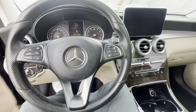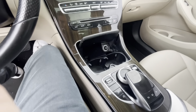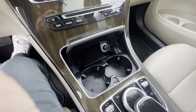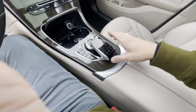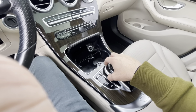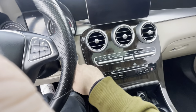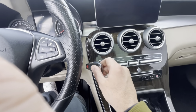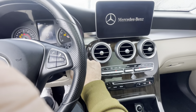Dash looks good. Cup holders look good. Very clean, as I said earlier. This is kind of like a mouse pad, and then you can switch through different options up on here. Go ahead and put the key in the ignition. So technically, this one doesn't have a start-stop engine button.